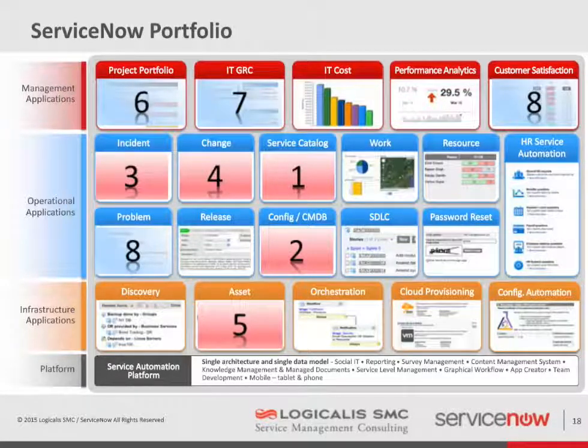Then number 8 is both covering problem and customer satisfaction, and they are connected because I think that for continual service improvement you need to evaluate what your customers think and you need to evaluate what your current problem areas are. And it sounds a bit harsh, evaluating customer satisfaction as a problem, but the process to evaluate what you want to change and make better is the problem management process. So that's why I feel they are very, very strongly connected. So that would be the step after that.